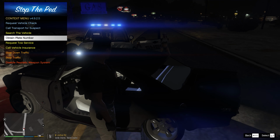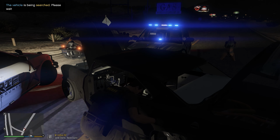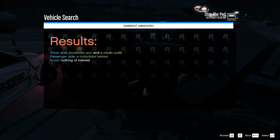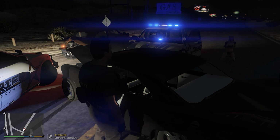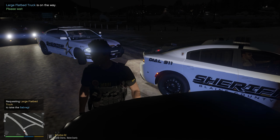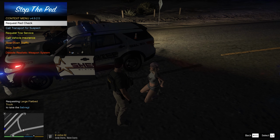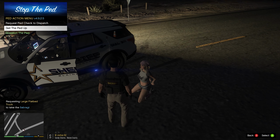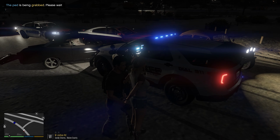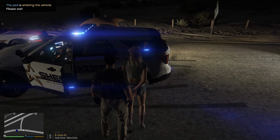So what we're gonna be doing is we're gonna be searching the vehicle to make sure there's nothing else in here. So she's gonna be arrested though for Grand Theft Auto and also possession of all the drugs that she had on her. So nothing in the vehicle. We're gonna be getting a tow truck for it, and then we'll be creating the arrest report for her. Required in Sandy Shores. All right, ma'am. You get up for me. Alrighty, you're gonna be placed in the back of my vehicle. Put in the rear seat.